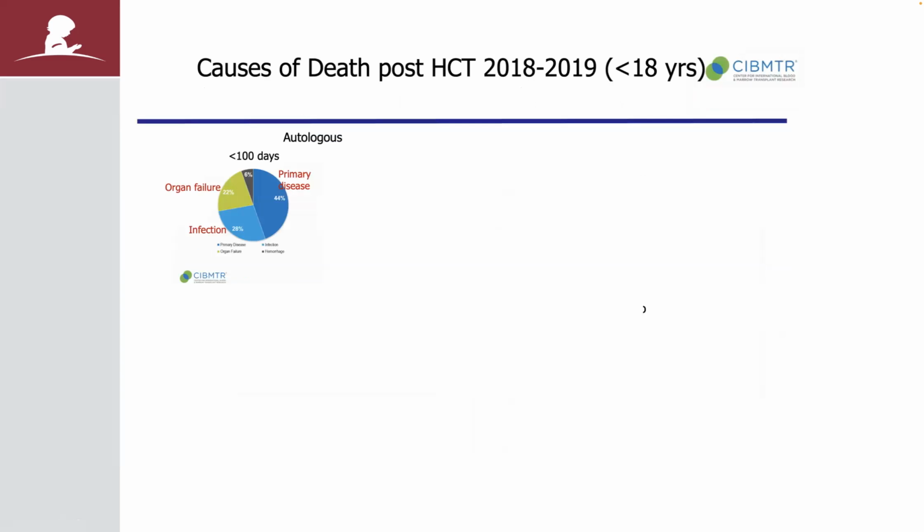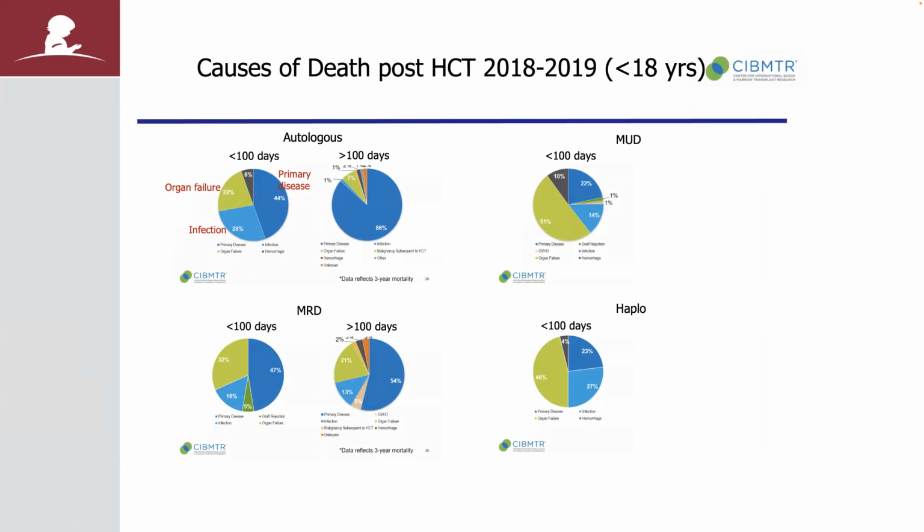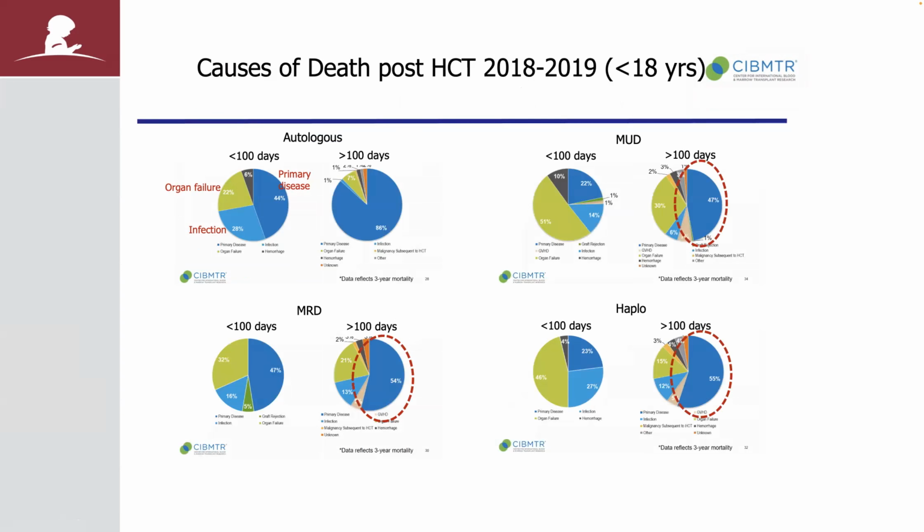This is the outcome by type of transplant. So for autologous, the main reason people die in the first 100 days is from their primary disease. The second is infection. The third is organ failure. Matched unrelated donor, all the same, whether haplo or non-haplo. But you look here, after 100 days, the main killer is the disease itself. So we're still not good at treating relapse after transplant.